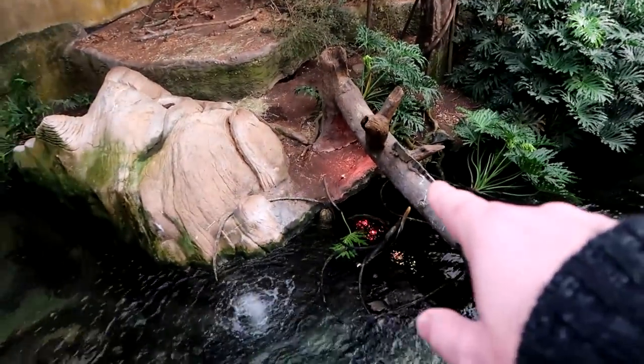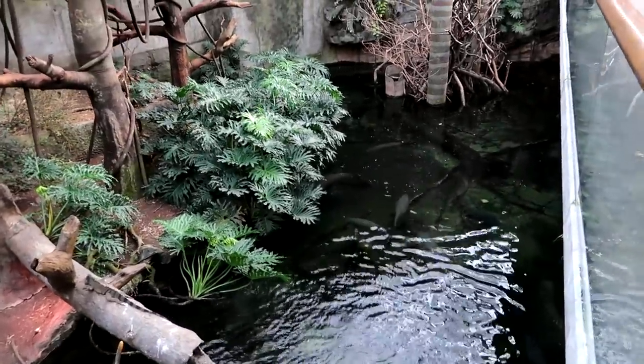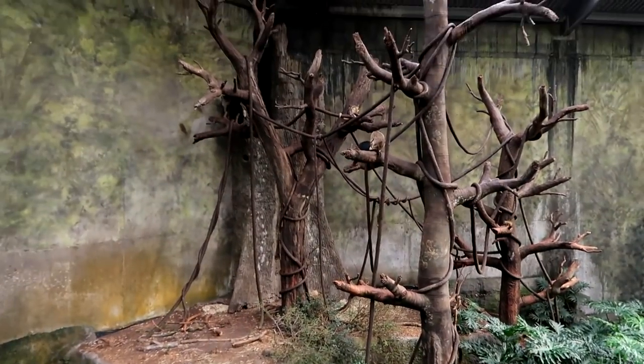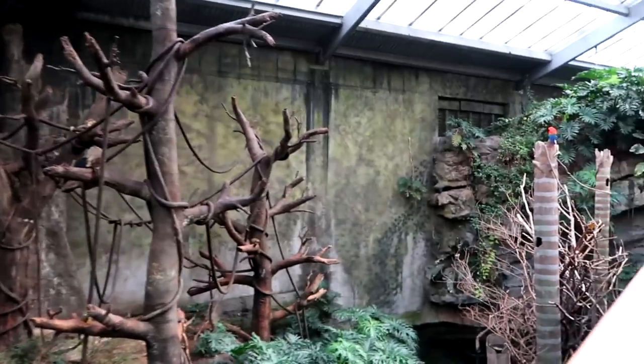Look at that, there's a big lizard on the tree. Whoa, look at those fish in the water. They're huge. Look at those monkeys. I don't see Audrey or Jordan out there. Oh, there's monkeys in the trees. Oh my goodness.